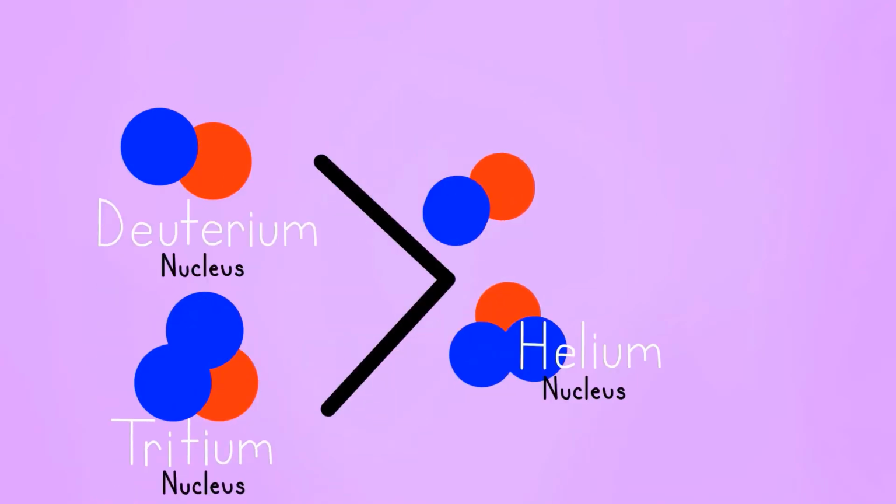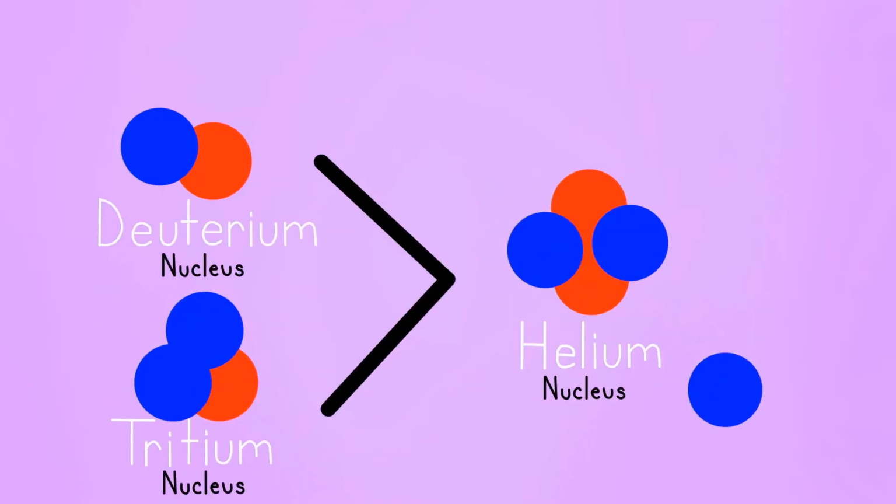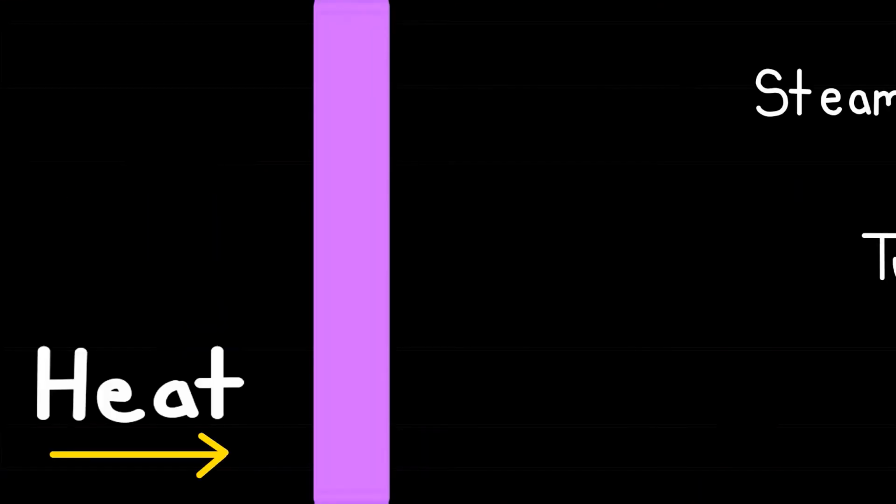Many particles moving at high speeds in a small area increases the probability that they will be able to overcome the electrical force pushing them apart so that they fuse into a heavier element. Deuterium and tritium fuse to form helium and a neutron, as well as releasing energy. This energy is absorbed as heat in the walls of the vessel, which is then used to create electricity.